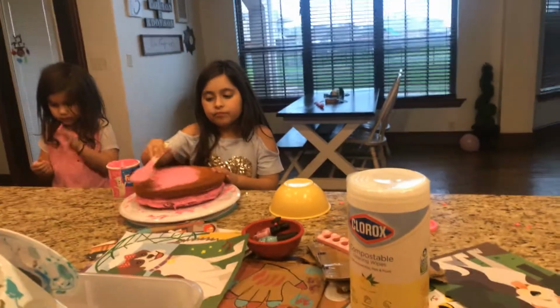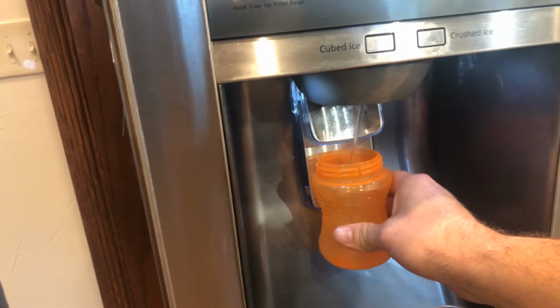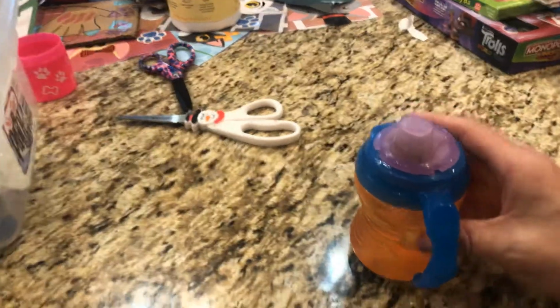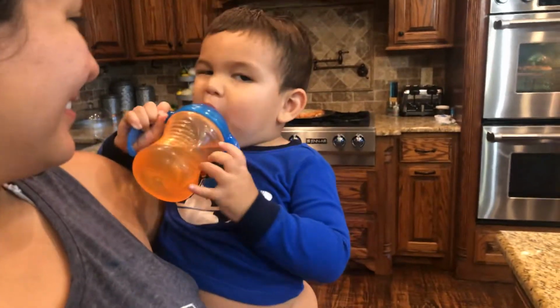We played in his room today, me and him. Let's see here. Here we go. Colton's getting agua. Here's his agua. Mission accomplished. Oh, it's dripping. I didn't close it all. Wow.